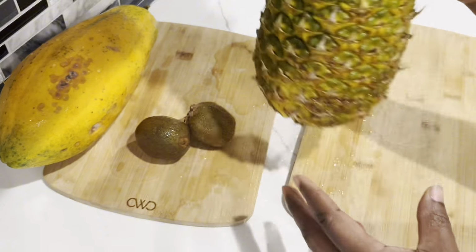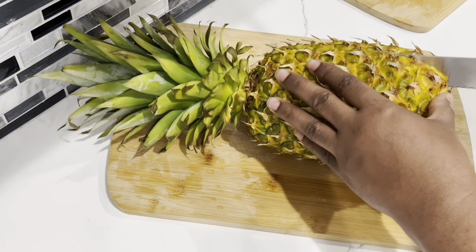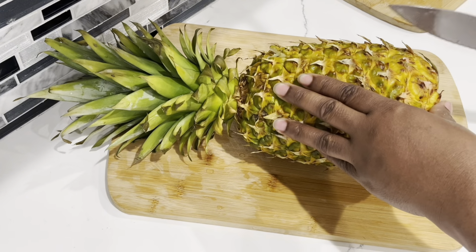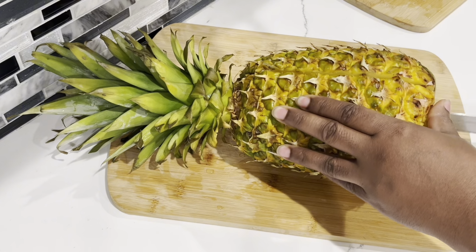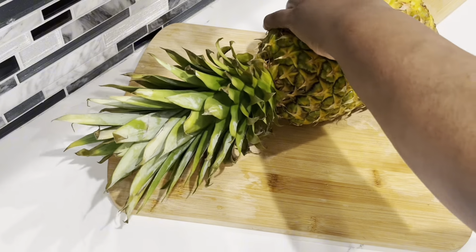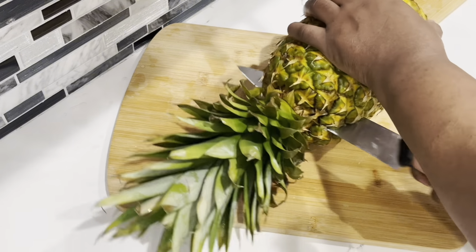Today I'm going to share with you a vibrant and tropical treat that is delicious and healthy, and it's papaya, pineapple and kiwi fruit bowl. This bowl that I'm about to prepare for you guys is a burst of sunshine packed with fresh juicy fruits that not only taste amazing but also come with incredible health benefits.